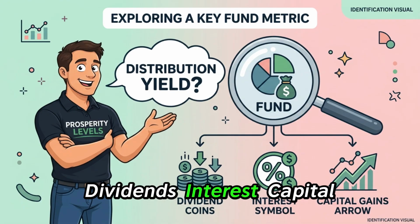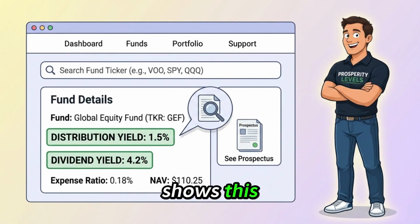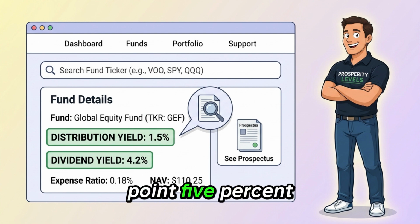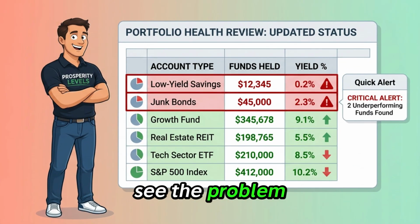Dividends, interest, capital gains distributions. Your brokerage website shows this. Search for the fund ticker, click details, look for distribution yield or dividend yield. It'll say something like 1.5% or 4.2%. Write that number next to each fund. Now, you can see the problem instantly.